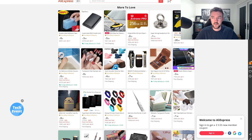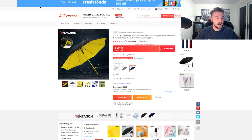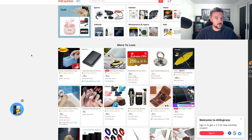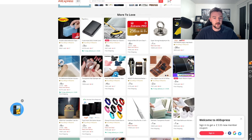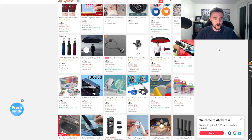Now instantly here, this umbrella, let me just scroll down so you guys can see it. This has a very, very good product image. However, you can see £20 and then another 26 to ship. That's not going to be viable because that is very expensive. But I'm already liking what I'm seeing with a product like that in terms of the image quality. And that's something to keep an eye out for, is the image quality.